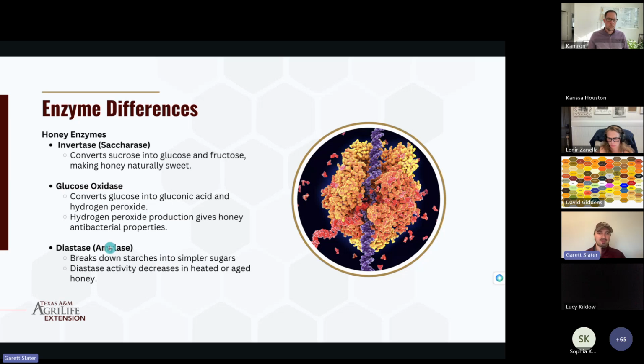Another type of enzyme is diastase. Another term is amylase. What this does is it breaks down starches. Starches are just really complex sugars. An example of starch would be bread, or potatoes, sweet potatoes. These are all examples of starches. These are complex sugars that need to be broken down into smaller sugars. And so what it does is it breaks down these starches into simple sugars like glucose and fructose.